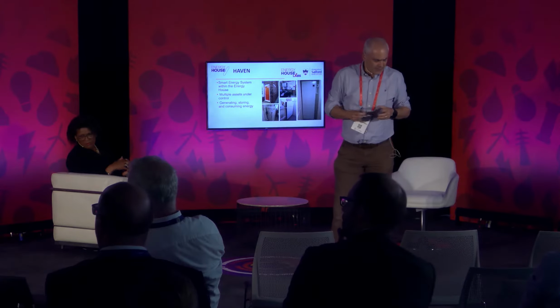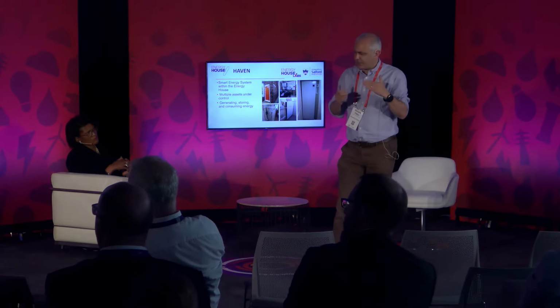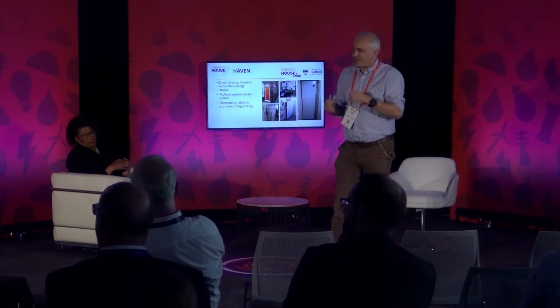So this project was called Haven. So Home as a virtual energy network. This is about putting multiple assets under control. So we had a Tesla battery, we had the EV outside, we've got the Mixergy, a smart hot water tank, and a NEBI air source heat pump unit. And the challenge there was to get it all working together. It's actually very, very difficult.